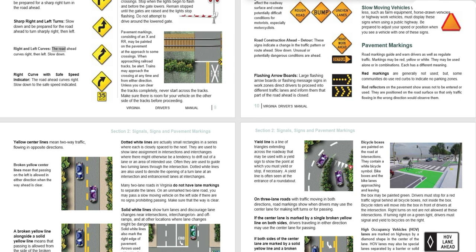Right and left curves. The road ahead curves right, then left. Slow down. Right curve with safe speed indicator. The road ahead curves right. Slow down to the safe speed indicated.